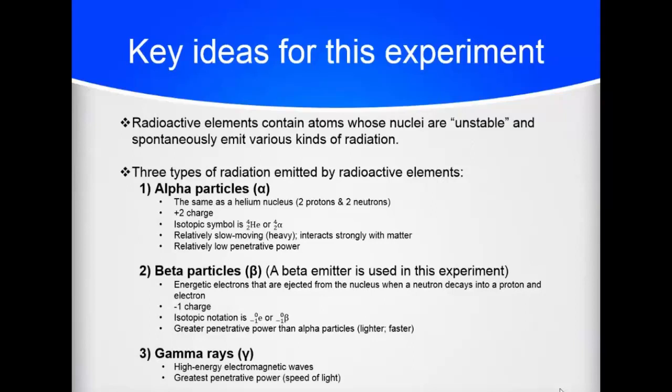When unstable elements decay, which are unstable for reasons that aren't fully known, we believe there's some sort of magic number to the number of protons and neutrons and the ratio between them in the nucleus, but it's not fully understood yet. But in any case, we know that there are plenty of unstable nuclei, and when they become a different element by changing the number of protons in the nucleus, they can emit three, in our textbook, types of radiation. And the first type is an alpha particle.